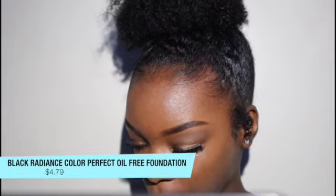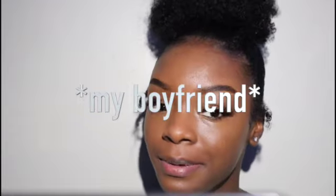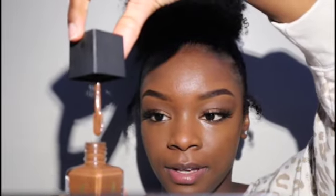For foundation, I have never used this foundation before in my life. This is the Color Perfect Oil-Free Liquid Makeup, and it looks like this. This foundation was $4.59, so I really hope it's good. This is dark. See, Cameron, I know you're watching this. He picked it out for me because we were together. I knew I should have got the one I wanted to get. It's okay, it was just $4. It's not that big of a deal. So I'm just gonna go ahead and put this on here. The one thing I do like is it is an applicator, and I like that more than the pump.